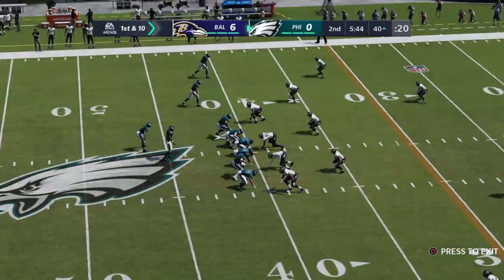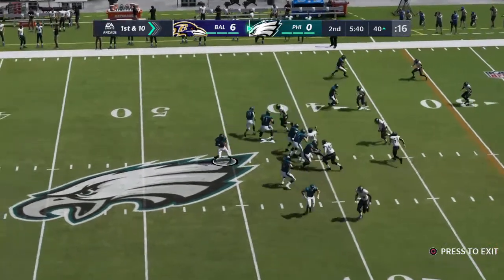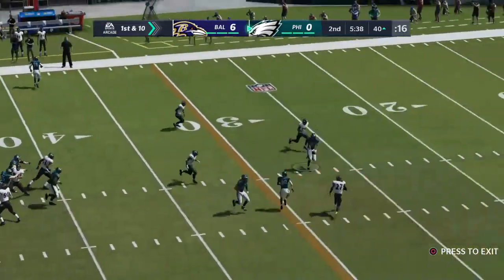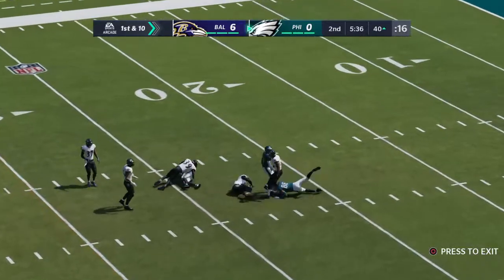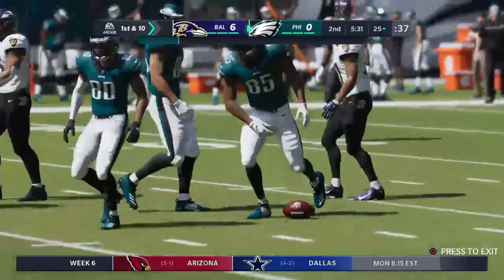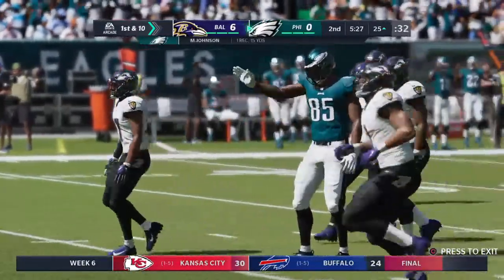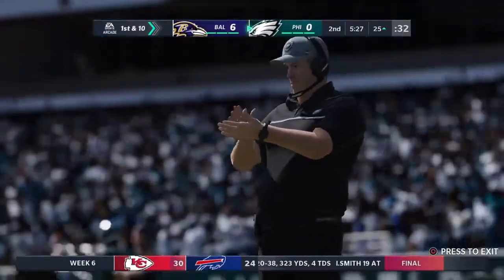So in Raven territory now. Here's a 1st and 10 right at the 40. Out of the gun, Watson. Over the middle, it's complete. And they're able to get this one past the 30 to the 25-yard line. 15 more there, and they're on a roll. It's another 1st down. Well, that certainly has to feel good.